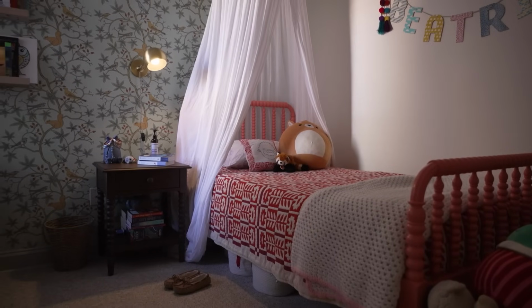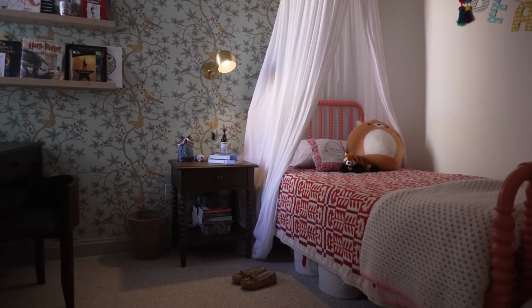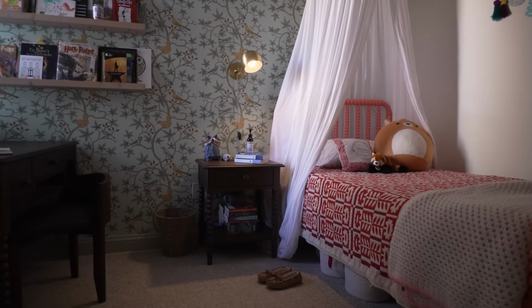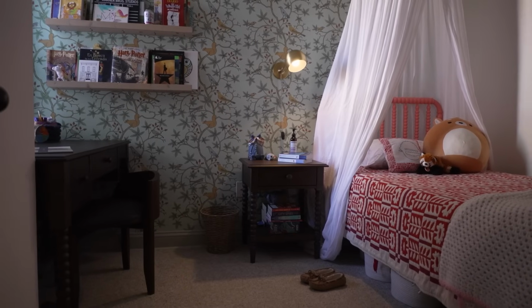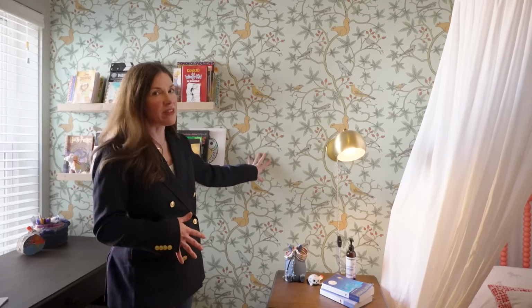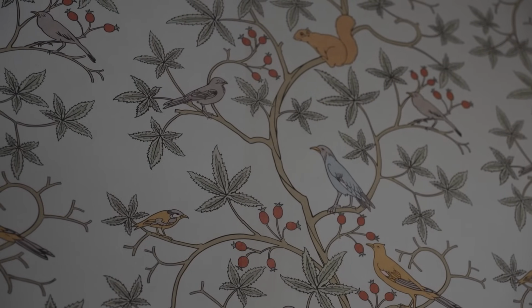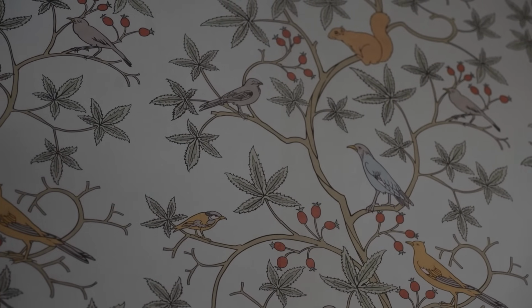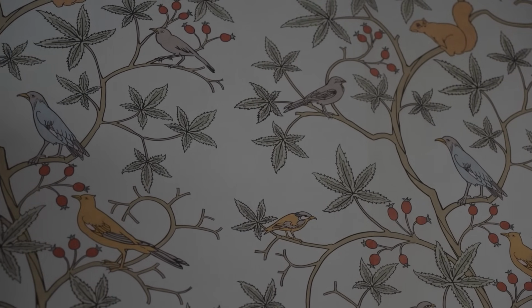This wallpaper is a replica of historic wallpaper from the late 1800s. When I'm selecting something historic, it's really nice to select something from the time period when the house was built. I like to do that. I think it's a fun way to say, this is what was in fashion at that time. So it's a reproduction of that. And we love the colors. My daughter loves it. There are all these little squirrels and birds, and we talk about the different birds and what's happening in this paper. And she loves it.